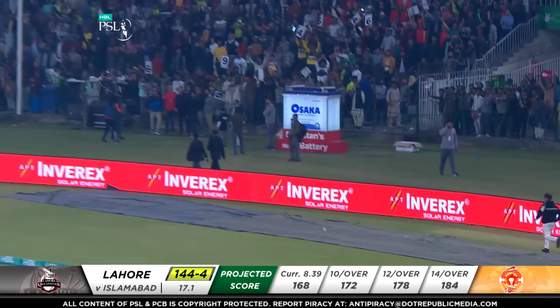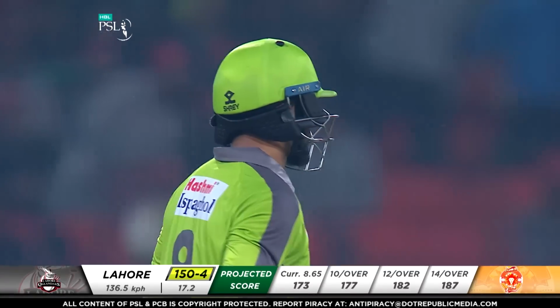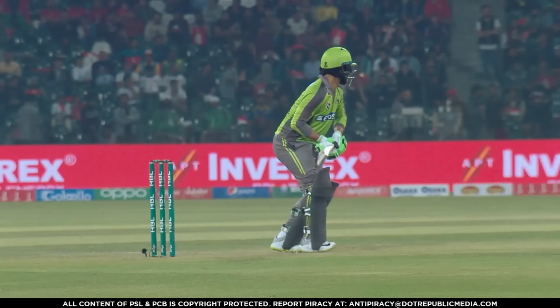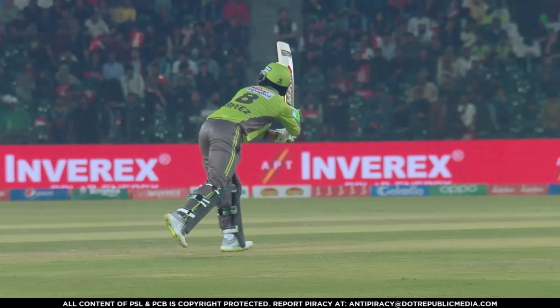And you talked about the boundary. It's just flicked over the top. Easy as you like, just wrist into work and over the fence for a maximum. And he's in such good form, it actually goes a little bit straighter than he wanted.